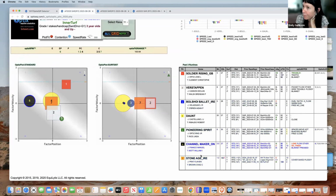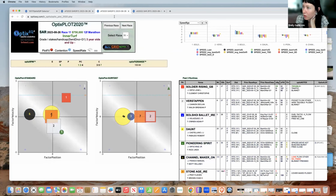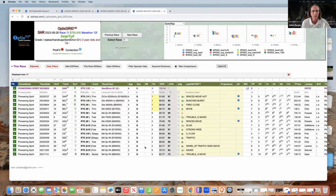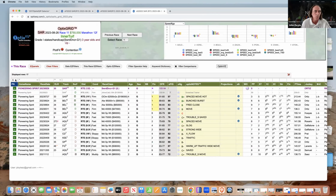Okay. So that kind of leaves me with the 1 and 2. The 4 and 5 are not good enough. Let me look at the 5. Why I kind of don't like the 5. Yeah, I mean the 5 is in good form. This is the Linda Rice horse, just over his head. Okay, in this race, that leaves me with the 1 and 2.